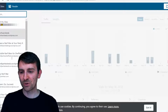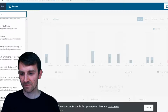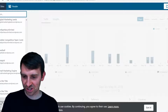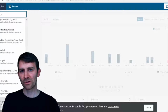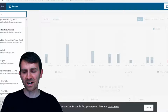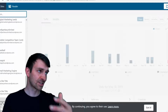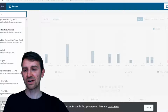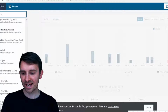Now, if you've got a few websites that you're using, then you'll see all of this. Do you know what? I didn't realise that I could get to jolt.com through WordPress.com. I do it through wordpress.org, sorry, and I didn't realise that it automatically updated your stuff here too, which is interesting. So anyway, I'm going to go right ahead and click Add New Site.